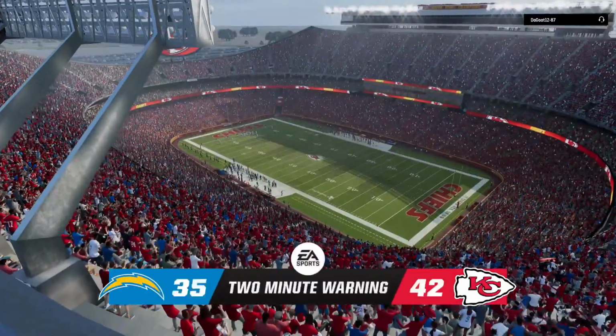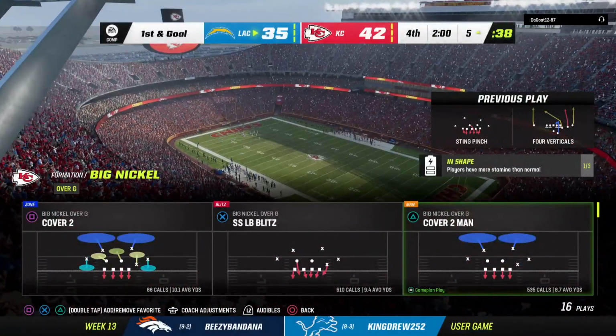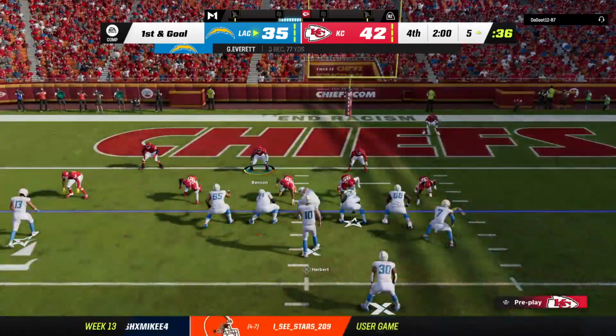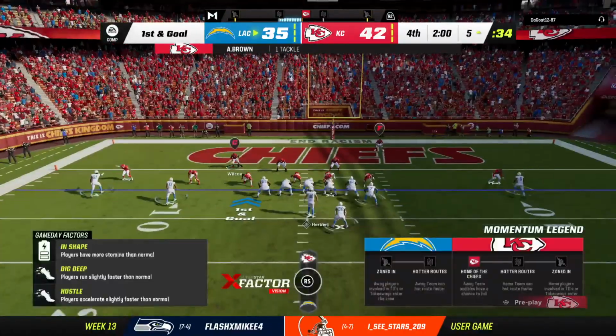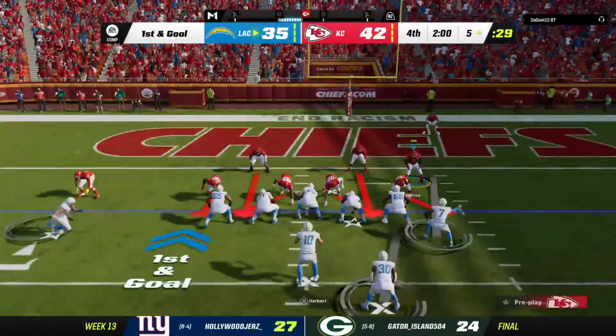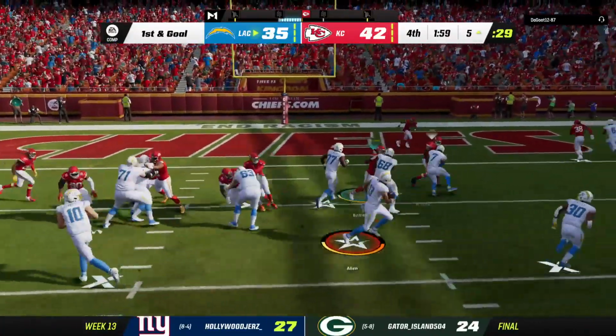4th quarter, down to the final 2 minutes, and we've got a 1-score game. So it's Charger football as we welcome you back from the 2-minute warning. A looming decision to make on the conversion, down 7, but first things first, they need to score as they come up on 1st and goal.